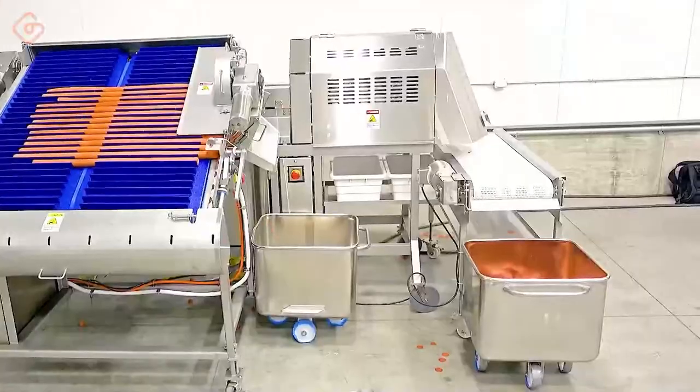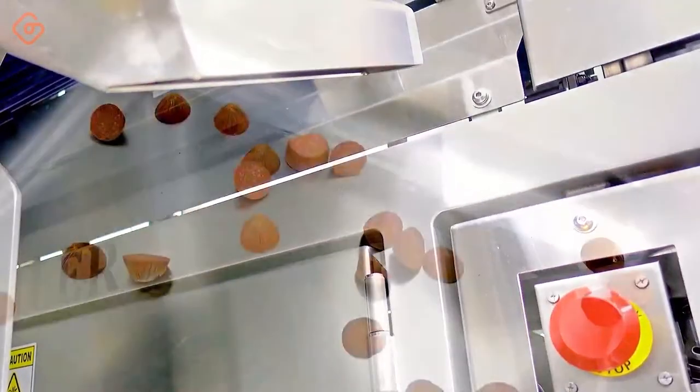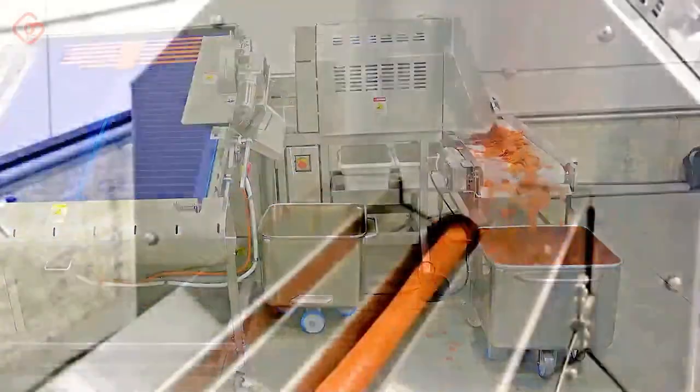What a surprise to see this super long sausage on the production line. With its outstanding length and impressive appearance, this sausage is not only a dish, but also a work of art. Do you find them unique?